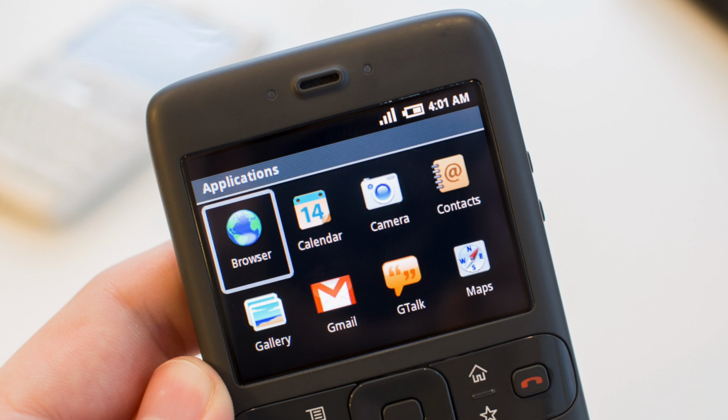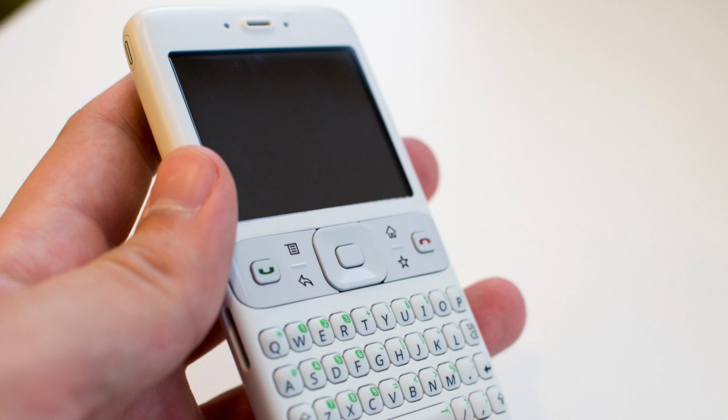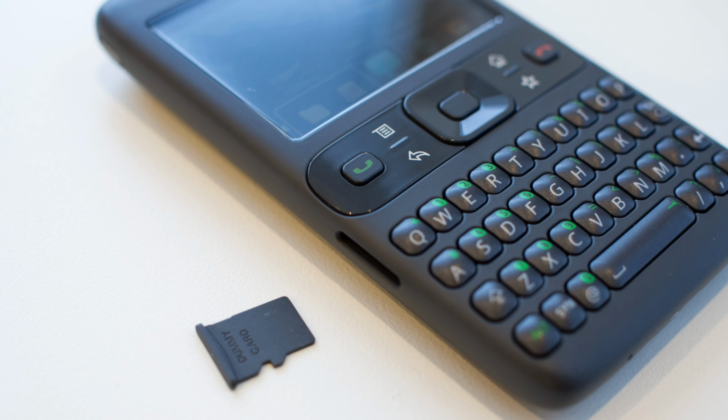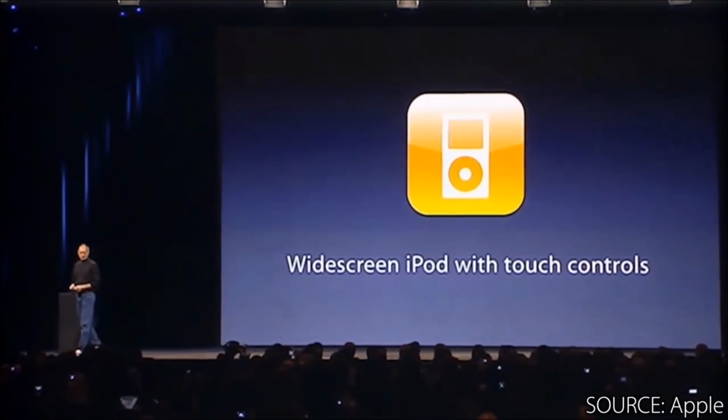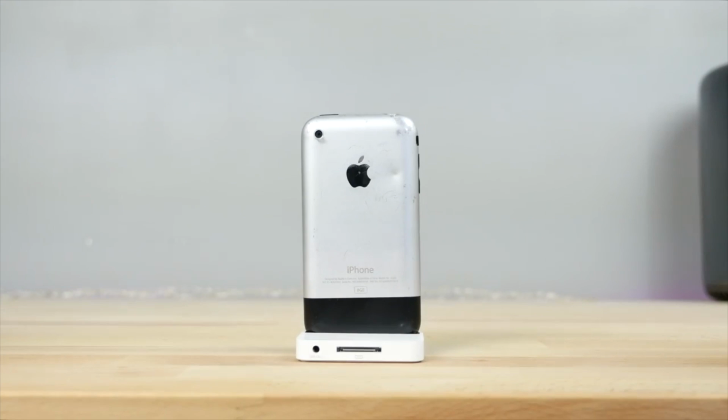The year is 2007, and in secret, Google is working on what's to be known as the first Android phone ever, dubbed the Sooner Project. But before they were able to release it, Apple beat them to the punch with the original iPhone. It was a touchscreen iPod with a 3.5-inch display that had a built-in phone.